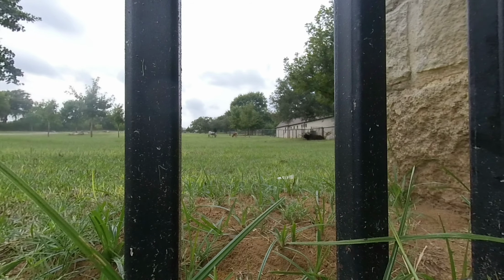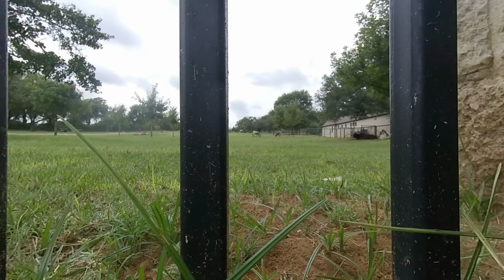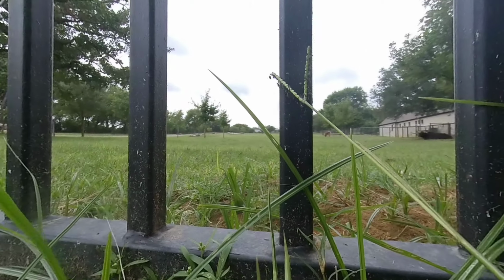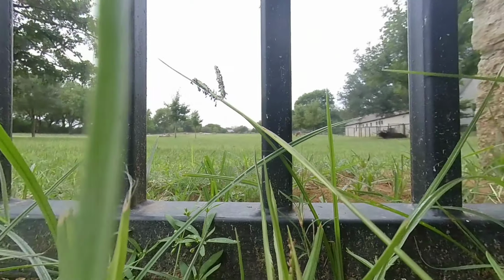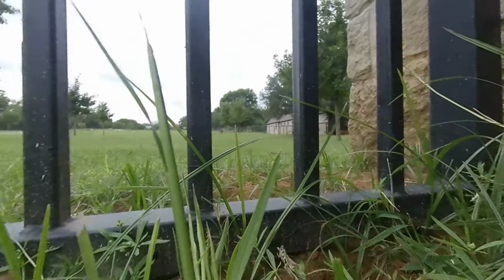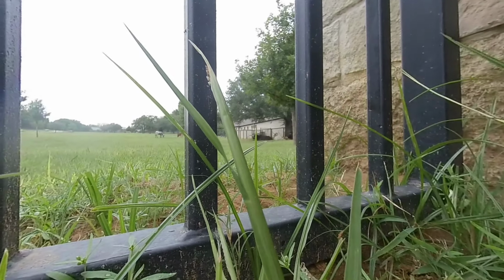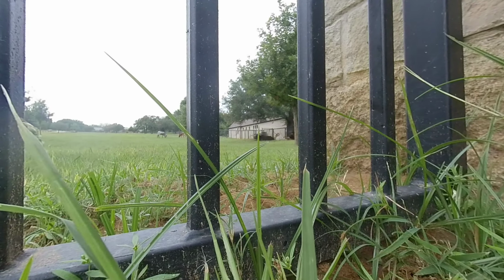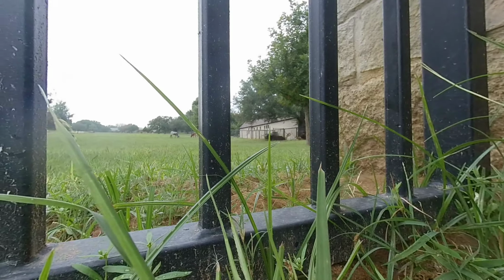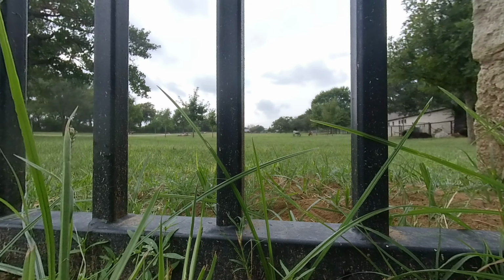I got ants in my plastic bag. So now there's wildlife below you. Let's get that out of the way. Whoa! Crap. That didn't help, did it? It's not in the way. And you can look at the ants.